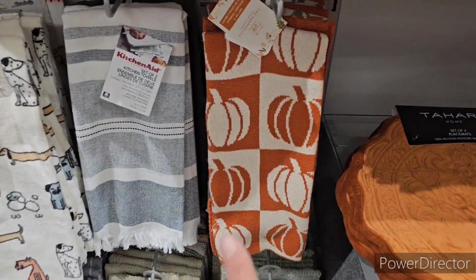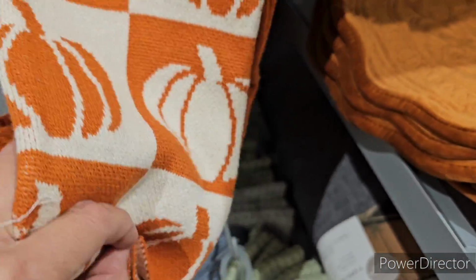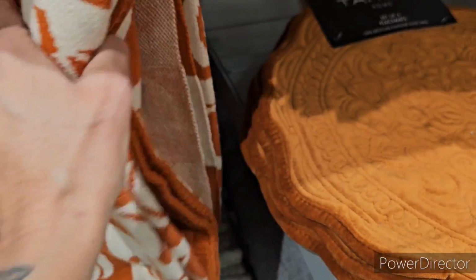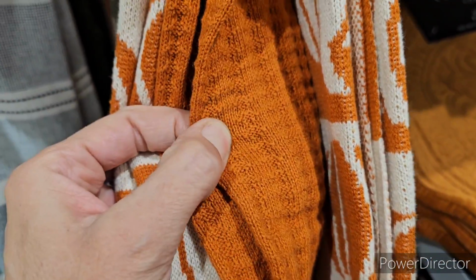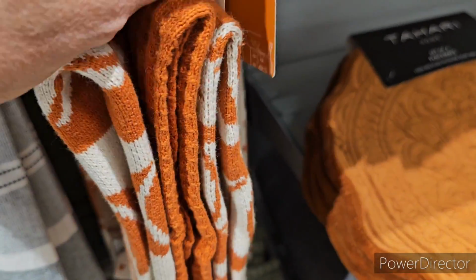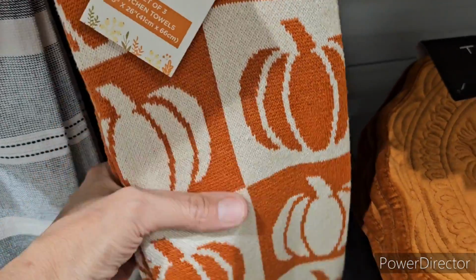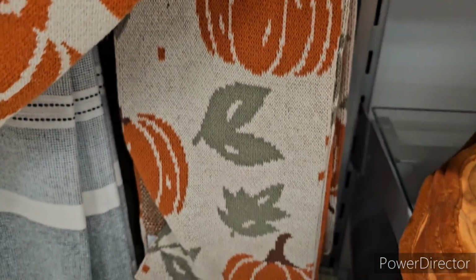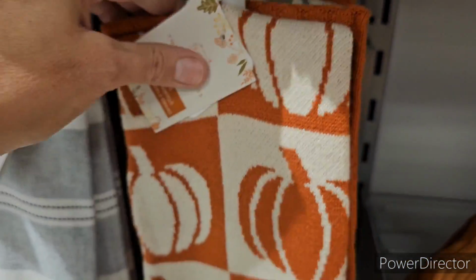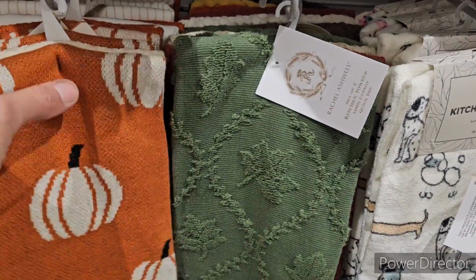And then we have these towels. They're like sweater knit. There's no way I would use these. I would be so worried about screwing them up. Oh, they do have sort of a regular knit here and then that one. So those three are going to be $13 for these. And they have those back there. Those are from Rachel Ashwell. I keep screwing up her name. Okay, guys. These are Rachel Ashwell's too.